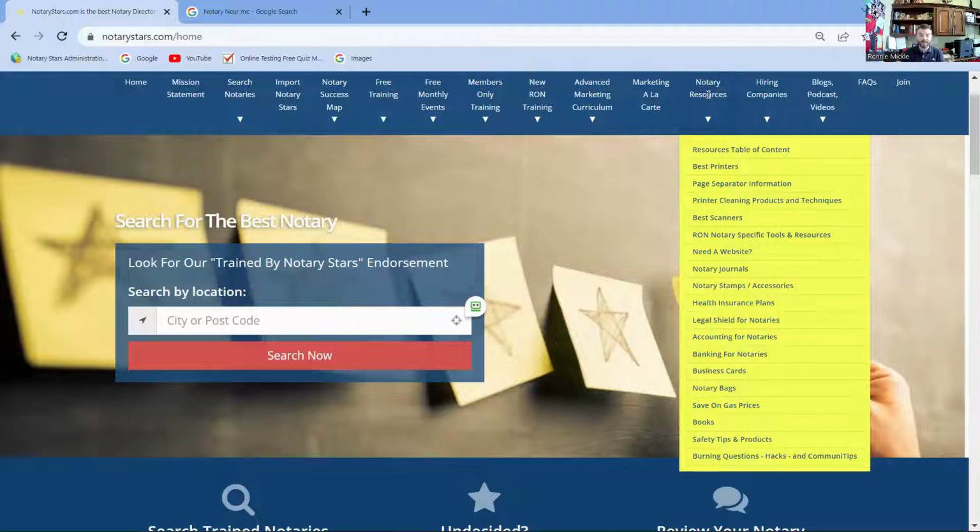Part of having a platform like this is I can take the profits, test out a product or something, and then put it on the site. Now, I'm not going to be able to test every printer in the world, but we are going to test a certain amount, get them on the site, and they'll be viable solutions for you. We do everything from printers, scanners, journals, banking for notaries, what to put in your notary bags, how to save on gas. All of these are here for you under the resources section.